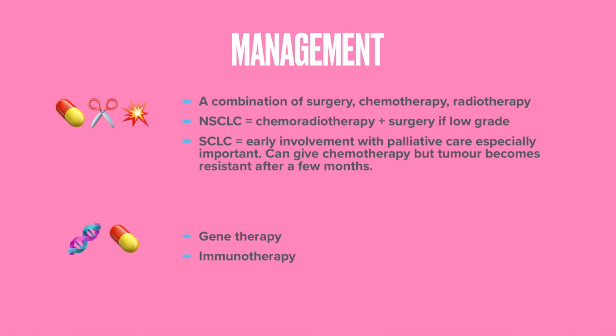In terms of the management of lung cancer, this could be a combination of surgery, chemotherapy or radiotherapy. A general rule of thumb is that for non-small cell lung cancer, the patient will undergo chemoradiotherapy, and if it's a low grade, then they'll likely undergo surgery. That's because these patients have a better prognosis.